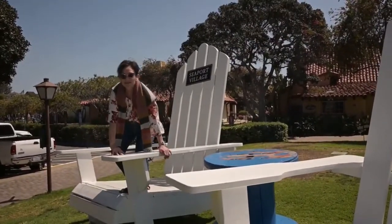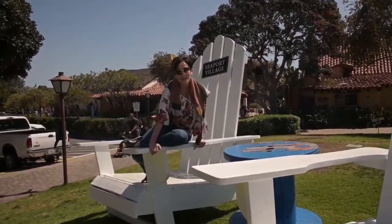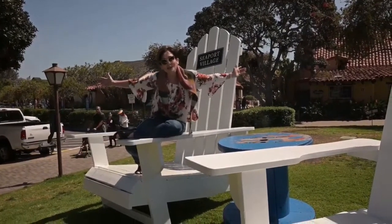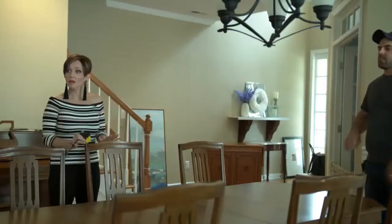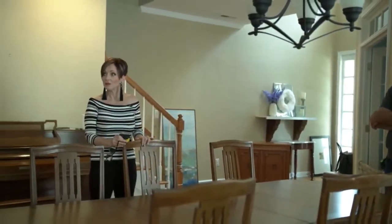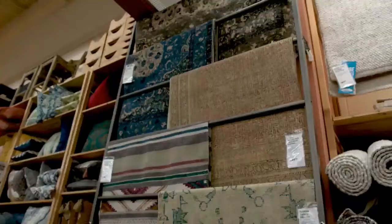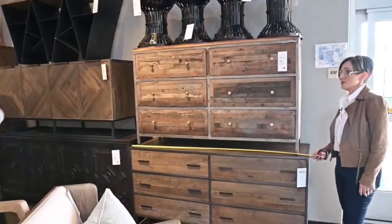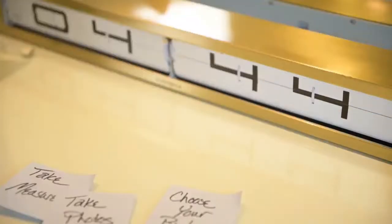Number 3, go furniture shopping. And remember, size matters. Take your measurements with you. I think, as far as I'm concerned, we're ready to go. Okay, this is 66, so it's actually smaller. So that helps, doesn't it? If you know what your current one is.